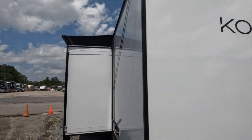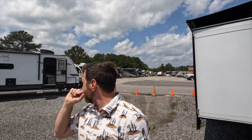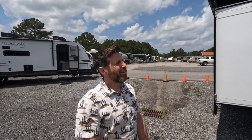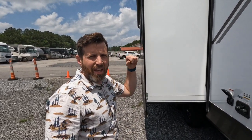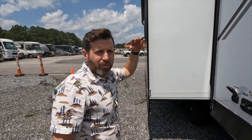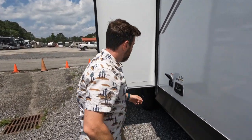On the Kodiak Ultras, they didn't do it on this one. The Ultimates, the Kodiak Ultimates, they come with the backup cameras. Nice. Yeah, the SEs are a little lower model. It's kind of like a base model? Yeah, it's not the base model, but it's like 1 or 2 steps up. The top end model comes with the backup camera.